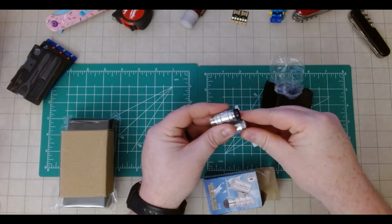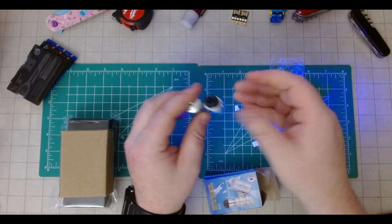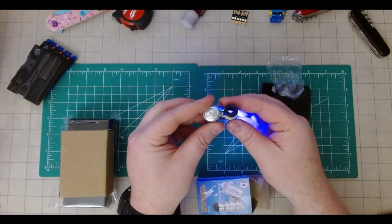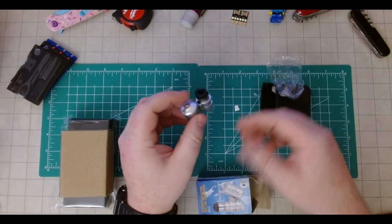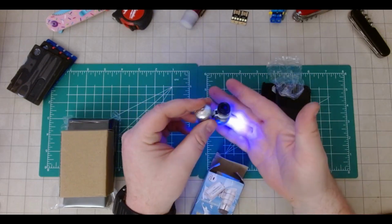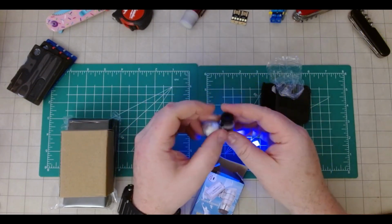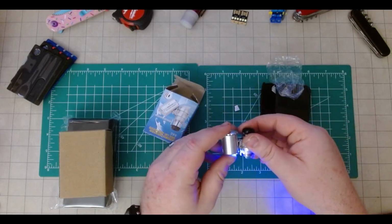Yeah, see how well it's screwing in here. There we go. It's got the tiniest little light. Is this... Oh, it's a blue light. Well, that is interesting. Rather, it's got a black light on it.